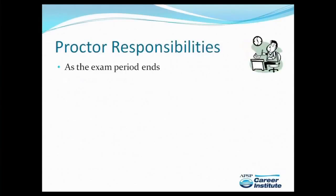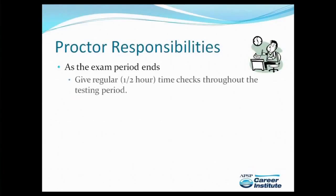As the exam progresses, you should be offering regular time checks every half hour. During the final hour, you may want to give quarter-hour time checks so they can pace themselves to the end.